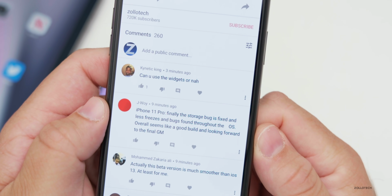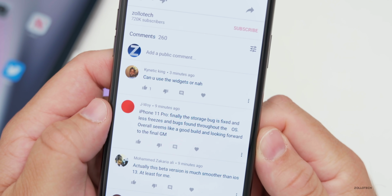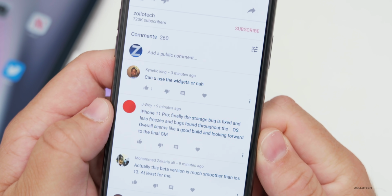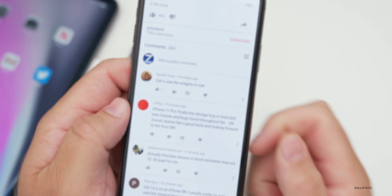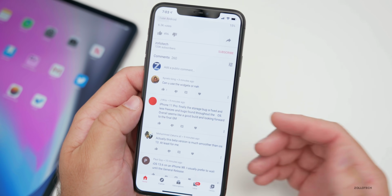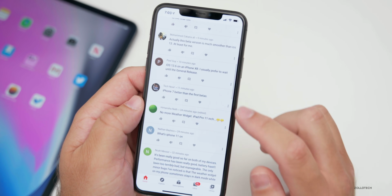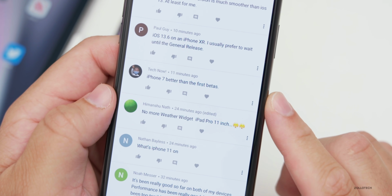iPhone 11 Pro, finally the storage bug is fixed and less freezes and bugs found throughout the OS. Overall, seems like a good build and looking forward to the final GM. That's a little ways away, but it's good so far. I'm pretty impressed with how stable it is given how early on it is. iPhone 7, better than the first betas.